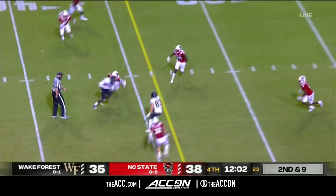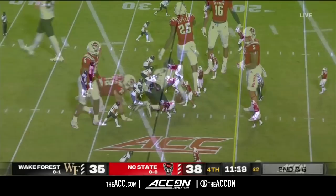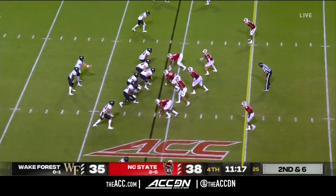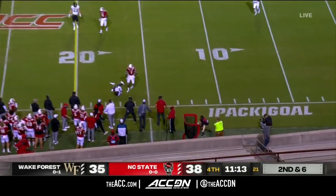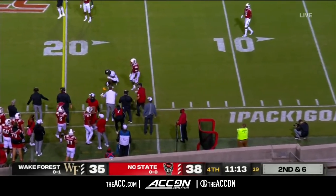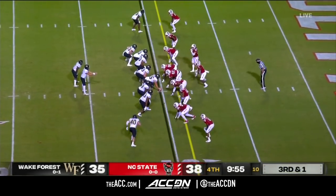Back to throw Hartman, and a completed pass. That one caught by Stewart. I do feel like they are getting worn down and are tired. Hartman, pedal to the metal here, but that one, a flag on the play. To the football right to the 10-yard line.